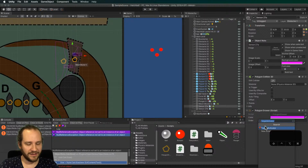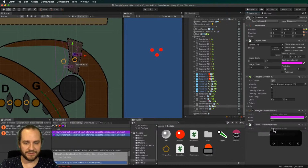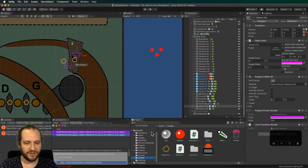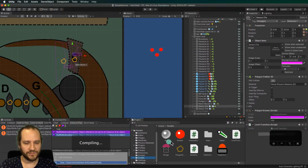This needs a layer transition, level transition. I had something like that planned as well. So I've got an icon for level transition as well, because there's a lot of places where the ball is going to transit between levels. Transfer between layers. Level transition. I'm opening it instead of putting it in the right spot. Level transition goes into scripts. Level transition gets its own icon.